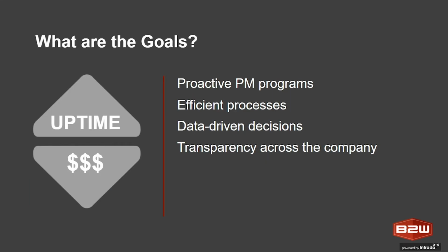So starting out, what are the goals? One of the first steps we need to take in this process is to define what we want to accomplish and how we want to get there. Jeff, I'm going to turn to you to kind of describe your process in defining those goals.